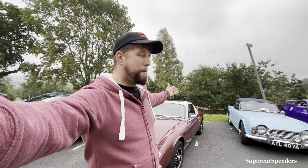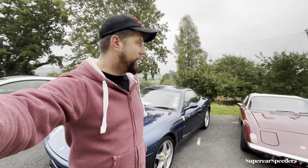Today we're back for another Footman James breakfast morning, but today we're here at Prescott, my first time ever coming, so we're going to take a look around, see what cars are here. Plenty of cars already, from the likes of Ferrari to Nissan and many, many more. So do stick around. It's very windy, very cold, but hopefully you enjoy it.